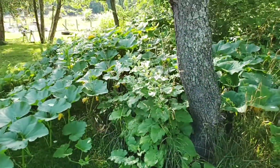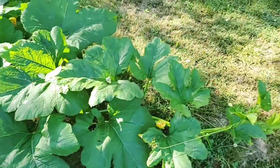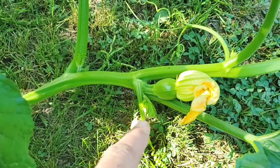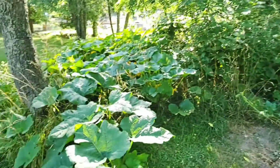You know, we didn't plant any of these. These all grew on their own. So they'll do what they do and hopefully give us something. There's one right there. I did not pollinate that. Hopefully the bees got it. There's a lot of bee activity in here.